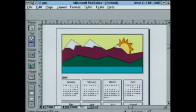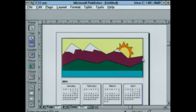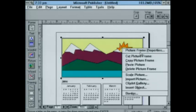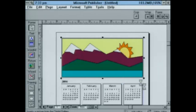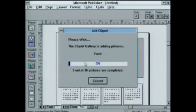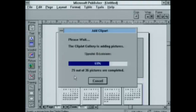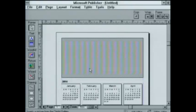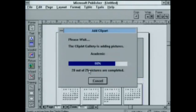Nothing tragic has happened. Yeah, we can, I guess, change the picture. Go to the clip art gallery. We can add it from Microsoft Works 3.0. This may take a few minutes. We can add some from Microsoft Office. Like I said, this may take a while.